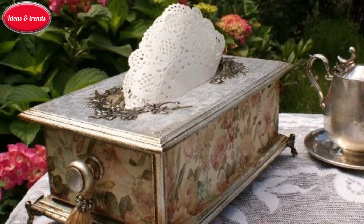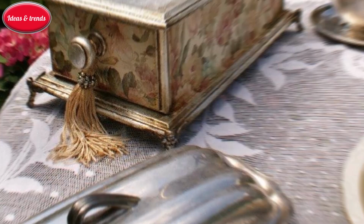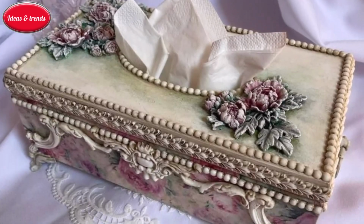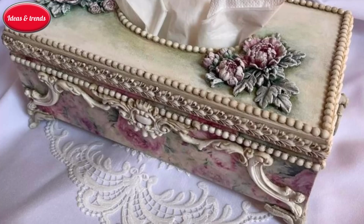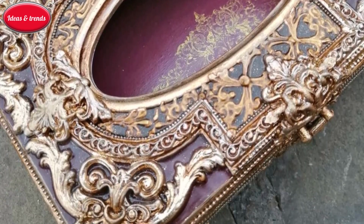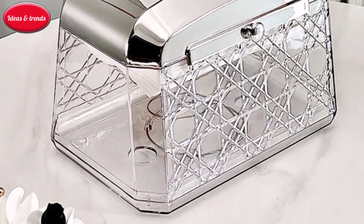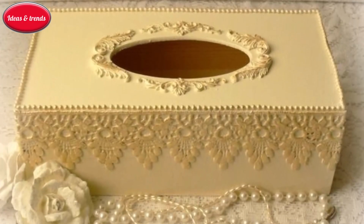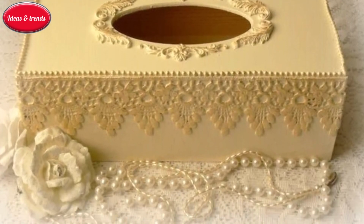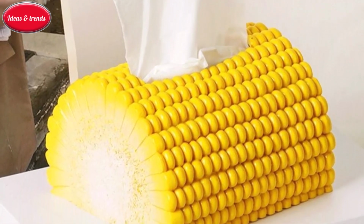Number 2. Design and aesthetics. Consider the design and color of the tissue box, especially if you are placing it in a prominent space like your living room or office. Opt for designs that match your decor style, whether it's modern, classic, or minimalistic. Number 3. Size and capacity. Tissue boxes come in different sizes to accommodate varying numbers of tissues. If you require frequent use, choose a larger box that holds more tissues so you don't have to replace it often.